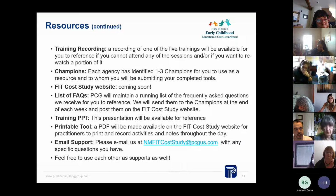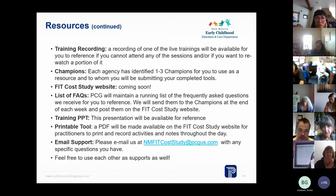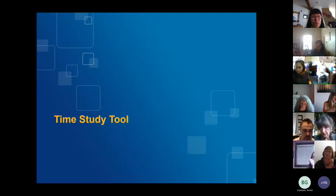Email support, we've established an email where you can contact us directly. That email address is nmfitcoststudy@pcgus.com. You see it listed there. Folks can email that at any time with any questions, and myself and others will be monitoring those emails and responding within one business day, certainly as soon as possible, but often much sooner than that. And then lastly, there, feel free to use each other as supports. Again, we're all in this together.